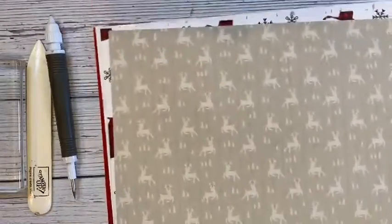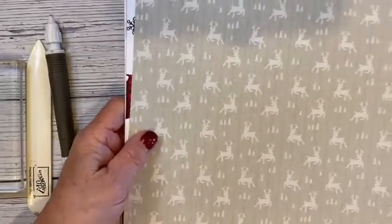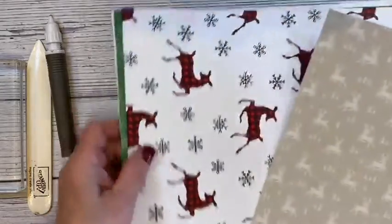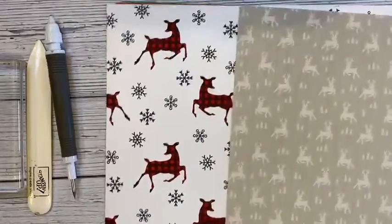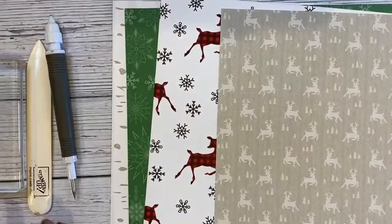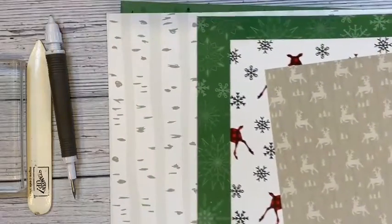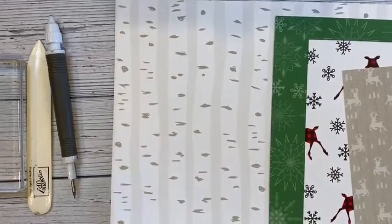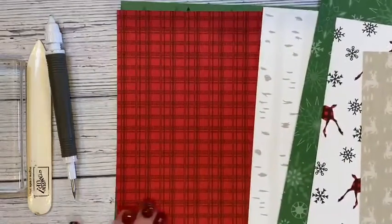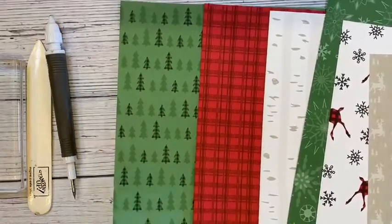I want to show you these papers because I told you we have still 2 days left to take advantage of Celebration. And in this case, this paper to me is just yummy. Whether you like our latest deer or you don't, it is great background paper. So I'm going to slowly peel this so you can see it. I mean, I really do think it's pretty. Look at this plaid. Isn't that fun? This might be one of my faves too.